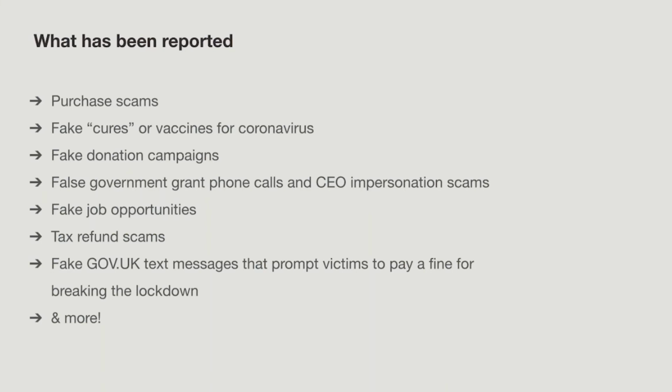Obviously, it doesn't exist. And then a type of fraud that we've seen a lot are the fake tax refunds that come from HMRC. HMRC will never text you. They usually send a letter through the post. Beware of anything that just comes out of the blue saying you're owed some money, because it will probably be a scam. And finally, there's been some fake texts going around where the fraudsters ask the victims to pay some money as a fine for breaking the lockdown. And we'll see some of these now, actually.